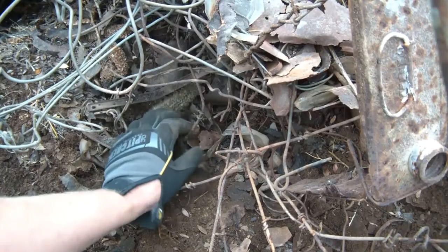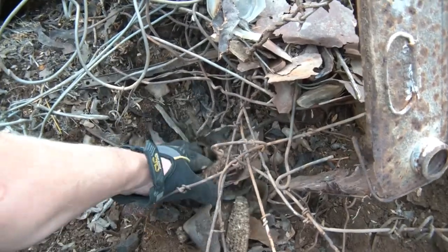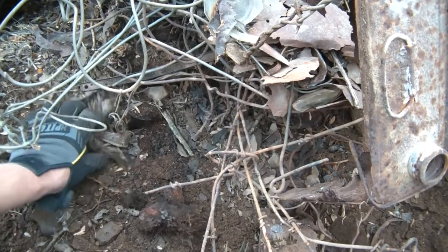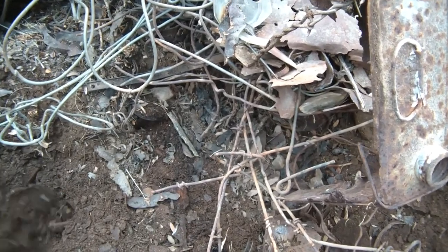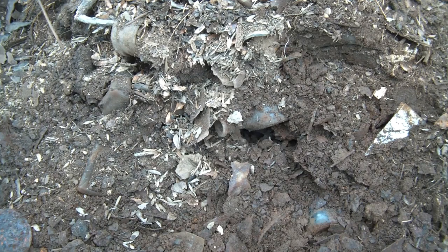Well, I'm gonna have to go back to the rake. There's a mason jar lid. I hope I was getting that on camera. I wasn't even paying attention. Yeah, let me rake a lot of this junk away and see if we can spot anything. So here we go again. I was pulling stuff back.